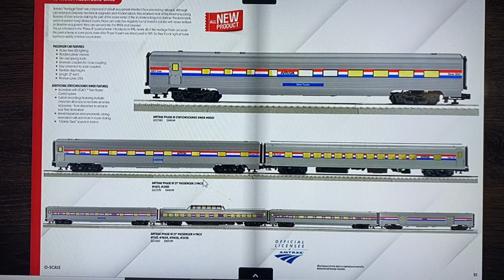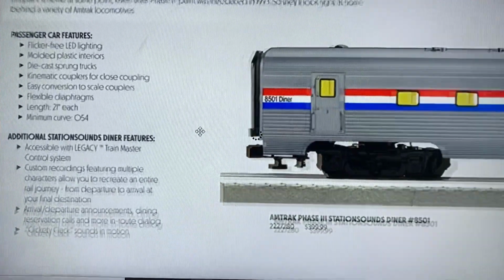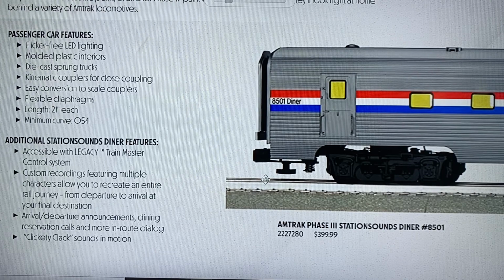You got the 2-car add-on set and the Station Sounds Diner, which is classic. They need 054 curves. Kinematic couplers. Okay, these kinematic couplers. My buddy Johnny, who is Automus Trains, that's his YouTube, has the Denver and Rio Grande ones of these with the kinematic couplers. And these things look banging on the straights.